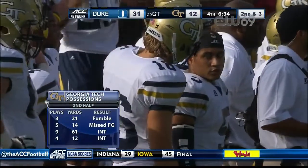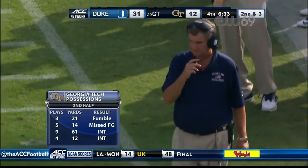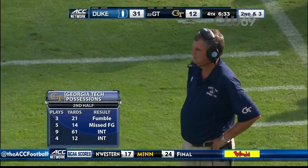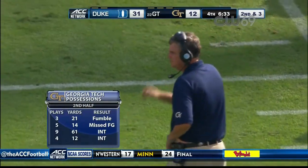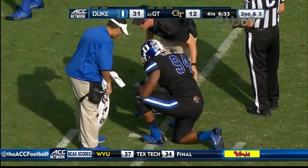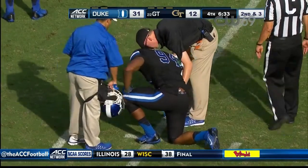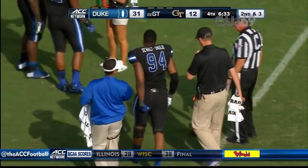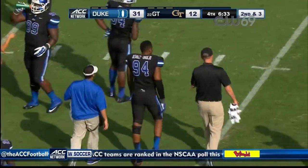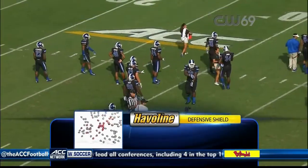Well, Tech has not done a very good job with their possessions. They've moved the football, but just have not been able to get the finish. One of those interceptions in the red zone of Duke, another one deep in their own territory, and whenever you turn the football over, it's bad. Three turnovers here in the second half. DeWalt Ondeju is down, and they will tend to him. 6:33 left in this ball game. Again, Georgia Tech ranked 22nd in the nation, 5-0, trailing Duke 31-12. Let's take a look at our Haviland defensive shield, Arch.